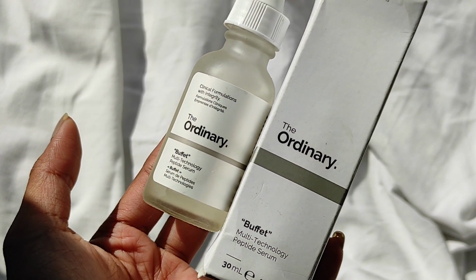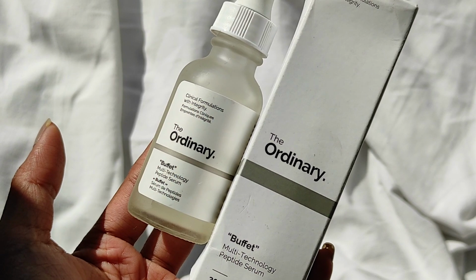So the peptide serum is not like any other serums from The Ordinary. It is quite different because this has a buffet, as by the title you can see. It is a buffet of a lot of ingredients, a lot of active ingredients. So this is actually a peptide serum that targets the signs of aging. It is mainly used for anti-aging purposes. So this has a combination of highly concentrated peptides and also amino acids and hyaluronic acids, and together they form this amazing powerful combination for anti-aging purpose.